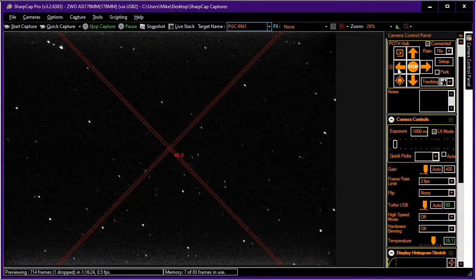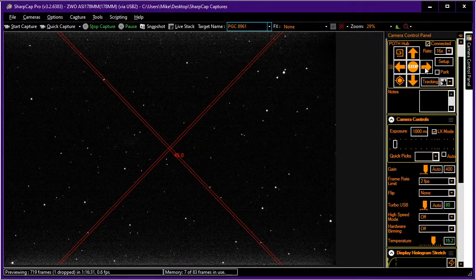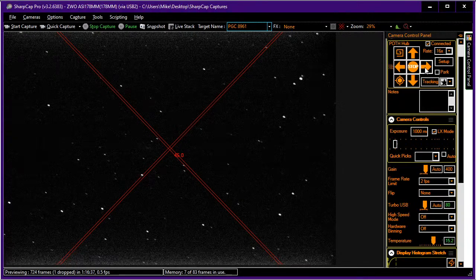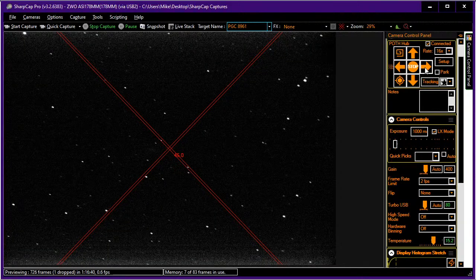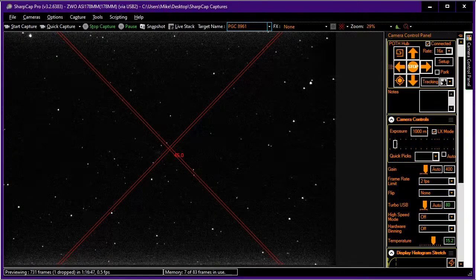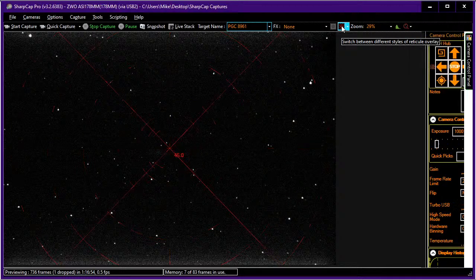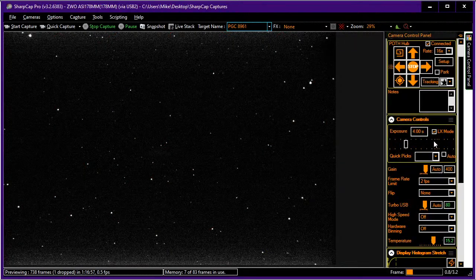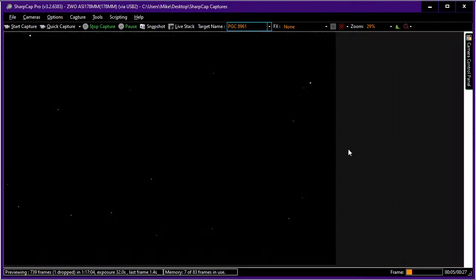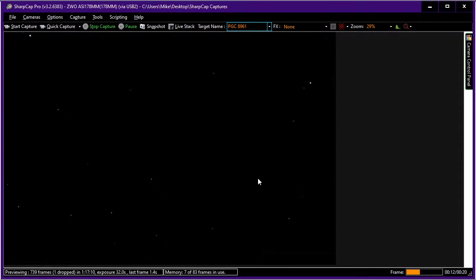Come on. Okay, that went way too far. Probably settle in about right. Get that centered in there. Yeah, that's pretty good. And we'll synchronize that on our mount. And then we will reset all these things. How's our temperature on the camera doing? Still hanging about 15. That works. Okay, and we'll start our stack.